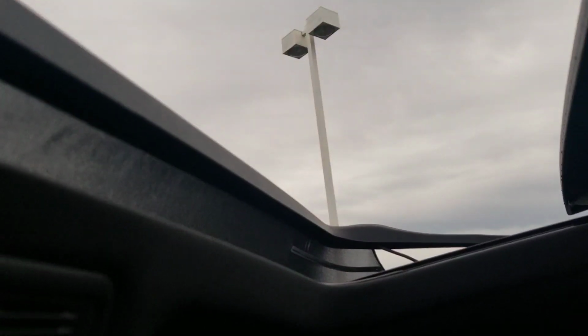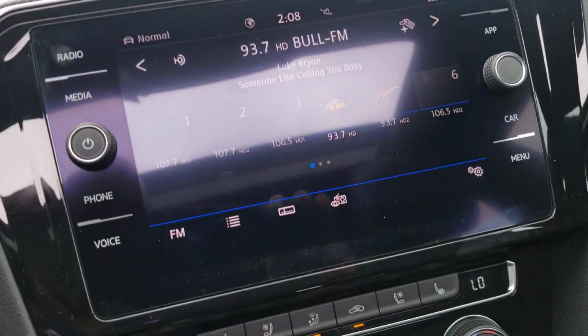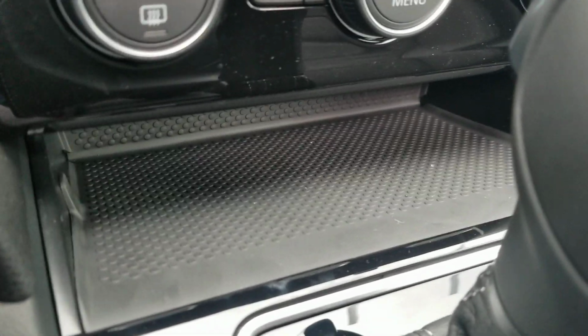You have CarNet free for 5 years on the car, which also is going to give you wireless charging on the car. And this is that panoramic sunroof with the edgeless setup. Doesn't have a sunroof drain. It just seals out the water, so you don't have to worry about sunroof leaks, not nearly as often as a traditional sunroof you would.